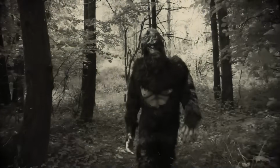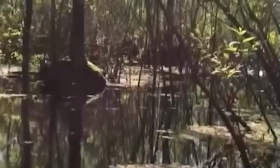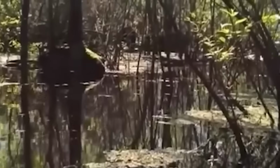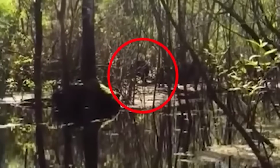In our number 8 spot today, we have Bigfoot? Would this list truly be complete without the sighting of a supposed Bigfoot? This video comes from 2015 when a man named McCamey reported seeing a strange, unexplainable creature hiding in the woods. McCamey was kayaking in a swamp close to Tampa in Florida when he heard a noise, and then he began to see some strange movement.